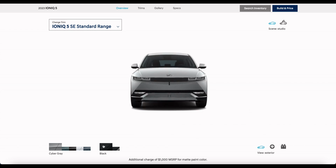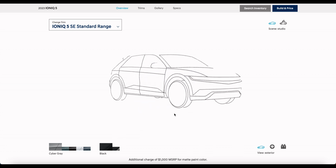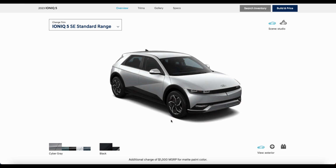It offers Android Auto and Apple CarPlay integration and has a very interesting approach to regen, where it offers multiple levels of it, with the iPedal offering single pedal driving.